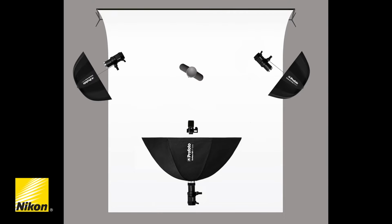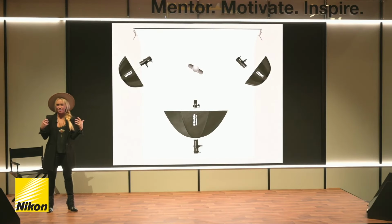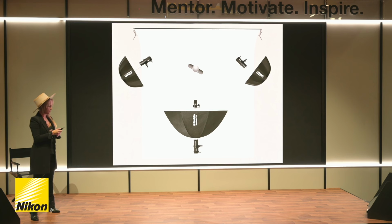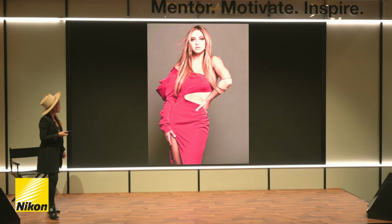Keep in mind that you don't want to overexpose your background by too much when you're shooting high key, because you'll start getting flare in the lens. So you want to just overexpose your background by like a half a stop, and you'll get some really beautiful effects. This is shot with one light and just literally one octo, very, very simple stuff.